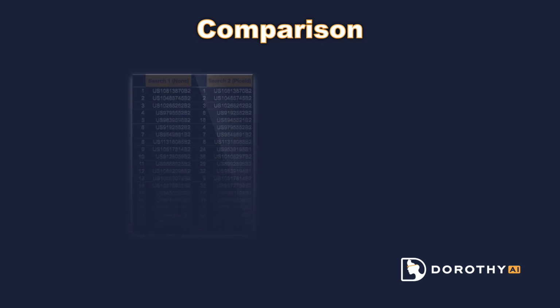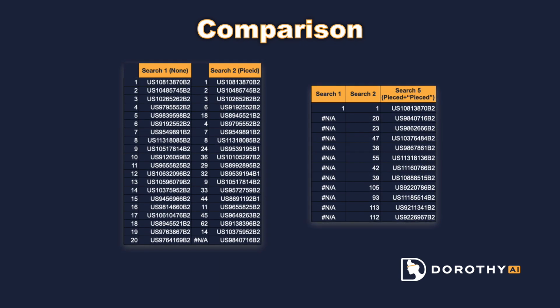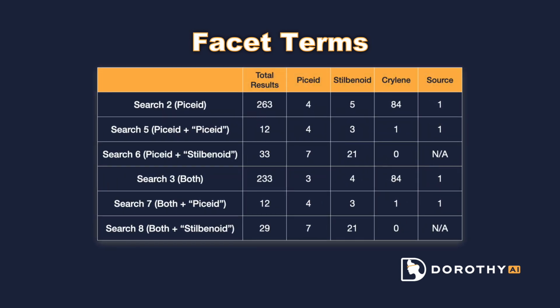Like our comparison of Search 1 and Search 2, we see very few returned results from Search 1 in Search 5. In contrast, all of the references in Search 5 were identified in Search 2, where we made pie seed required. All of these patents are moved to the top of the list, and patents describing cryolenes and malonates are excluded.